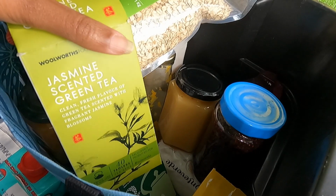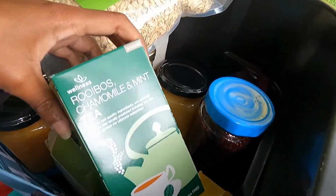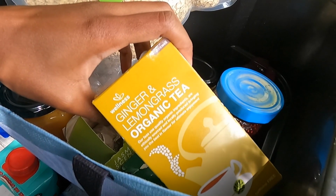I have jasmine green tea. I drink this one almost religiously. And then rooibos, chamomile and mint tea. And my favorite, ginger and lemongrass tea.